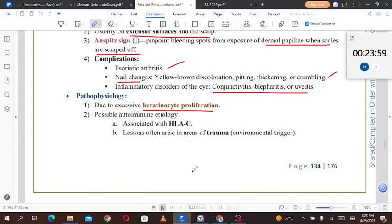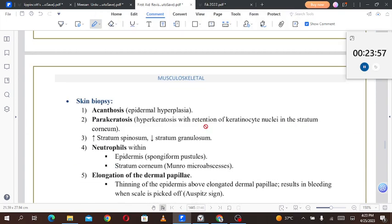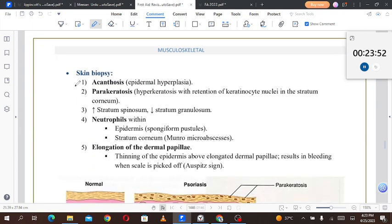So lesions arise in the areas of trauma, environmental trigger. Then we'll talk about skin biopsy in case of psoriasis. Firstly, we'll have acanthosis. What is acanthosis? It is epidermal hyperplasia, or acanthosis means that there will be an increase in the amount of keratinocytes. So that is acanthosis, increased epidermal hyperplasia.